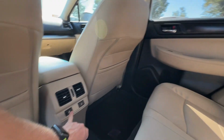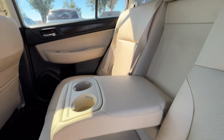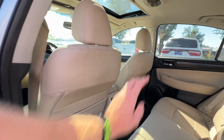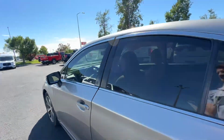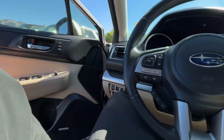You have heated seats back here in the back for the 2 sides. There is the cup holder and the armrest here in the middle if you don't have someone sitting there in the middle. We do have seat pockets on both the driver and the passenger side, and there's a little bit of storage here in the door as well. If we come up here to the front, I'll turn this music down and kind of go over all the different features right here.